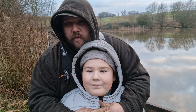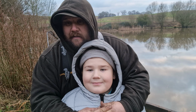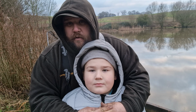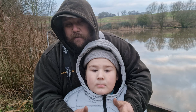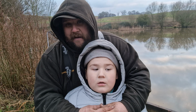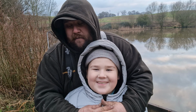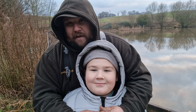So the session does come to an end there now, and it has been quite a quiet afternoon. The rods are still in behind, and if we get anything else I'll put it on screen now, but we are about 3:45, so we've got about 15 minutes left. The first trip to a new water, it's been really good. We've had a couple of pike on the bank. Mr. Joshua managed to get his Mosasaurus, and he held a pike for I think the first time on his own, so it's been a really good day bankside with my little man.